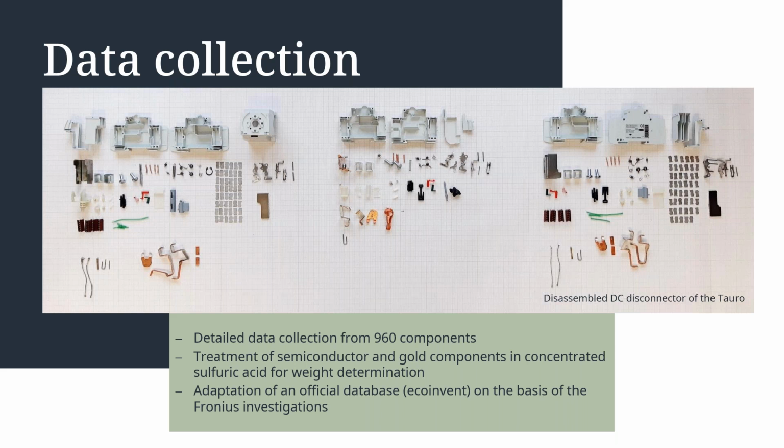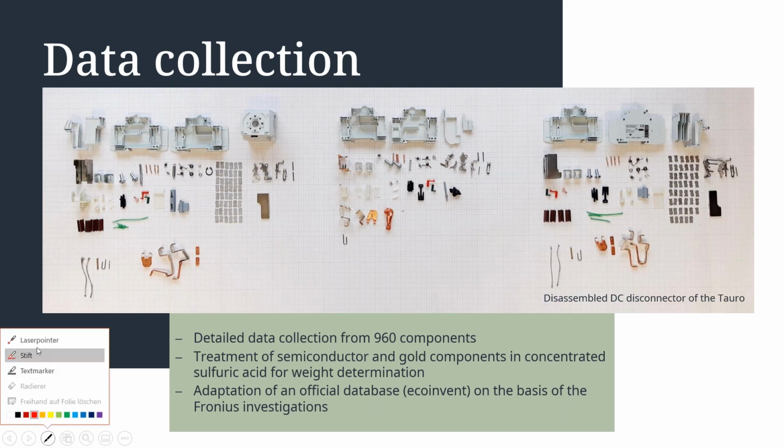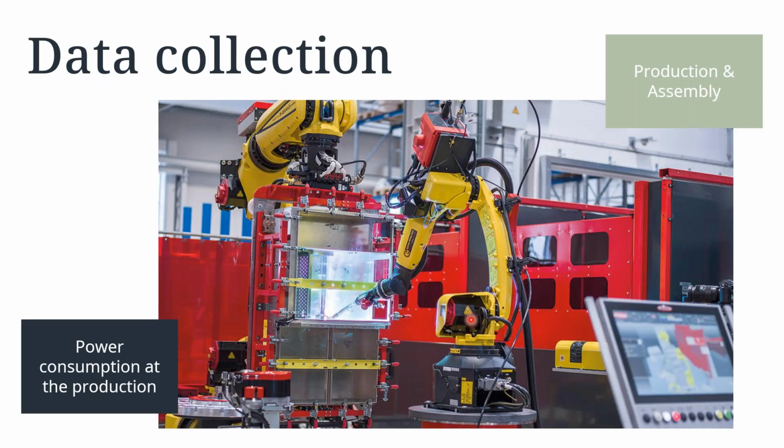And then in the next steps, we adapted the official database ecoinvent, a huge global database for sustainability data, on the basis of the Fronius investigations from the semiconductors. So this is also a huge step where we can really be proud of, I would say.